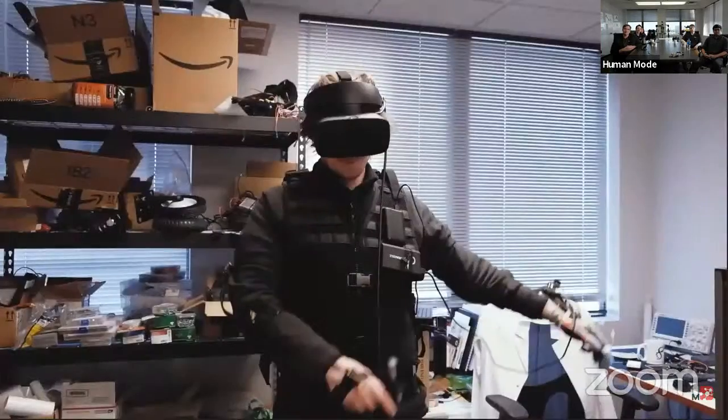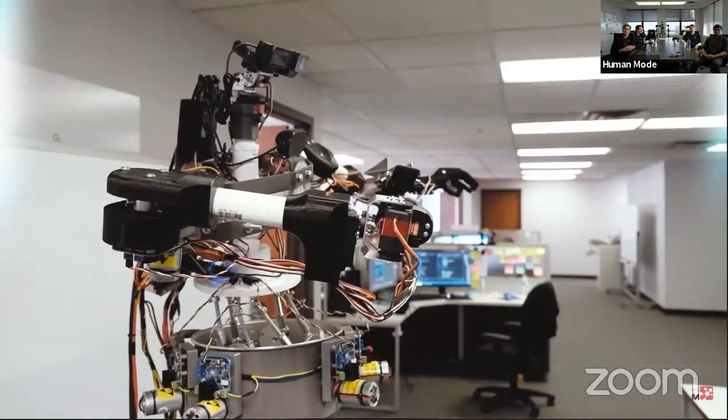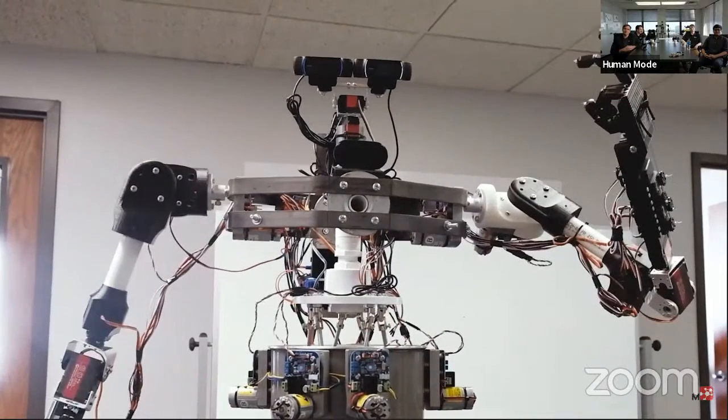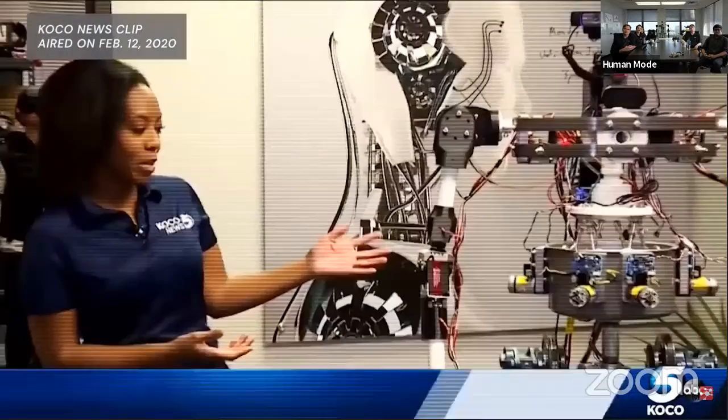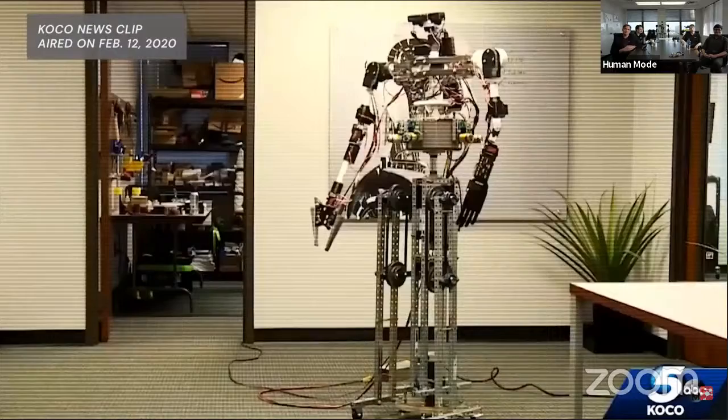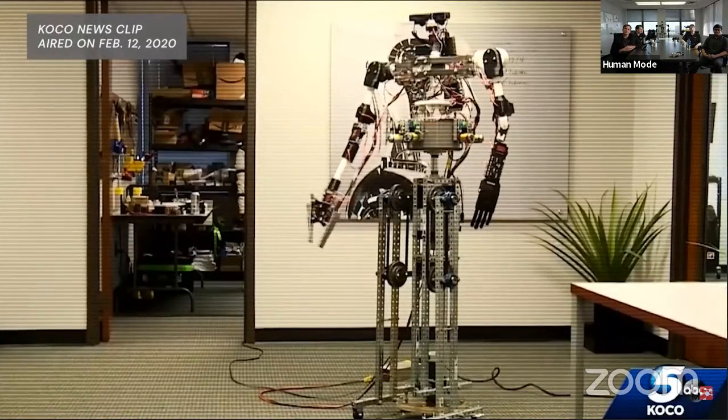My favorite part about technology is the invention aspect. It's staring at the blank sheet. And that's why invention is such a huge part of Human Mode's DNA. Meet Gemini 0.1, and while he is in the early stages and phases of robotic life, creators say he's got a lot of potential.